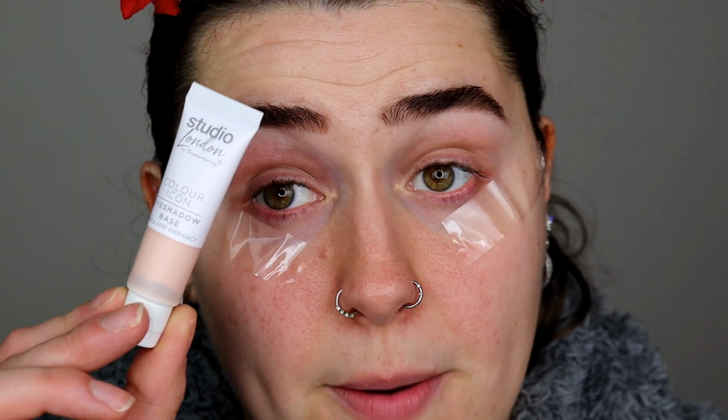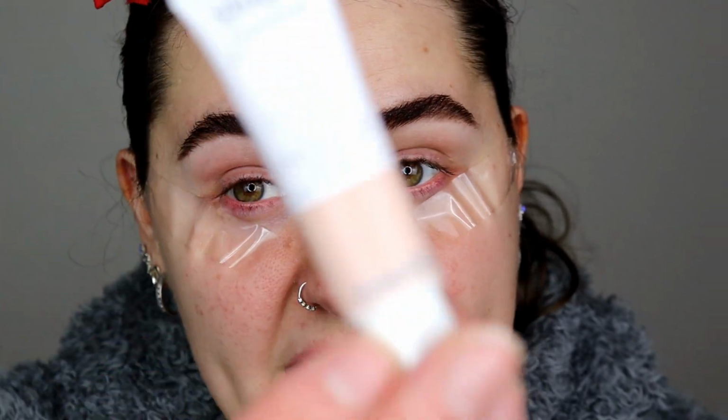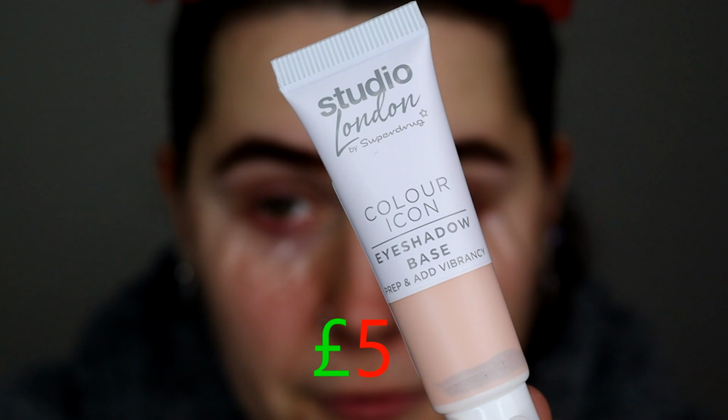Okay, now let's play with the eye products. I'm really excited. The tape is at the ready. We're going to start by prepping the eyes with an eyeshadow primer. This is the Colour Icon Eyeshadow Base Prep and Add Vibrancy. Prep your lids with Intensity Eyeshadow Vibrancy and Studio London Colour Icon Eyeshadow Base. So this is what it looks like up front.